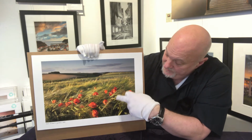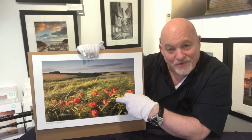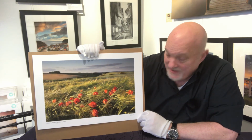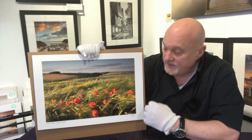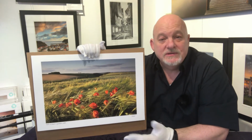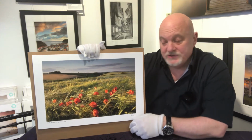So all of the sort of, we'll call them ears of barley, I'm sure that's wrong, and all of the poppies have rendered beautifully. There's bags of detail there, bags of interest, and it sets the picture off. That foreground is the real thing that captures the viewer's eye before they drift off into the picture and receive information such as the conditions, the time of day, and the time of year. So that's the third image today.